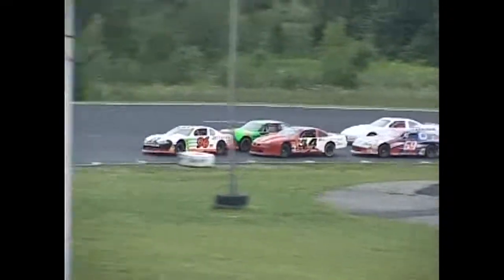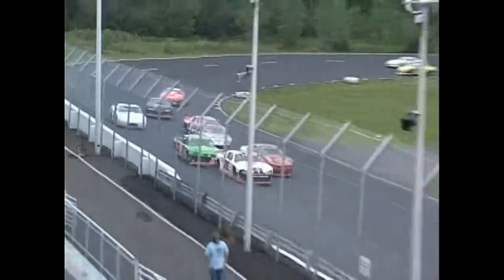Let's set the field with seven laps showing complete. Vigor is the leader. Haywood runs second. Bushy runs third. Fourth is LeBoy. Fifth on the inside. Here comes Tyler Terry trying to get to that spot. Sean Duquette right there for sixth.